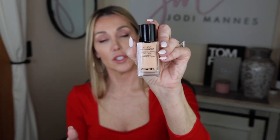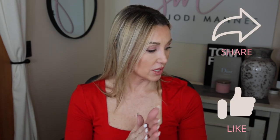So I think this, does this come in other colors? This says it's in an ivory, so it must come in other colors. If you want a darker color, you might want to check that out. Again, this was on the Chanel website is where I found this when I ordered that other foundation. So those are the products that right now we're just going to have to break up with and say, that's it.